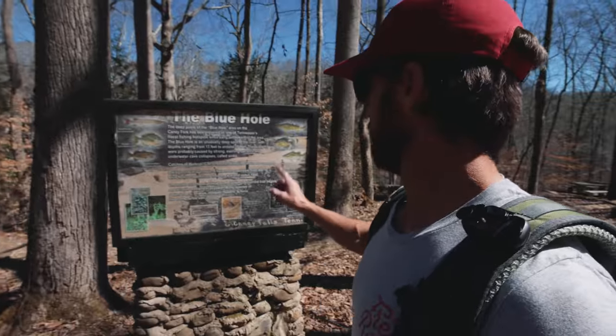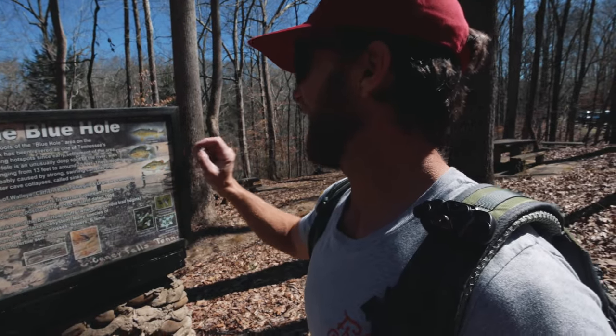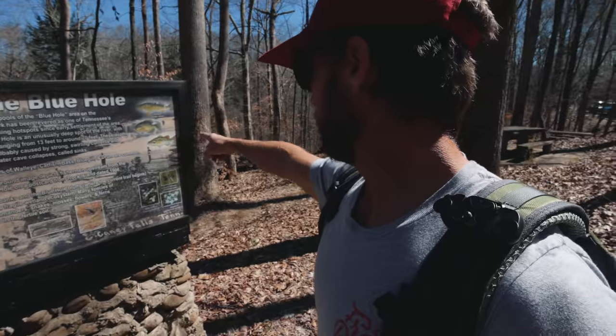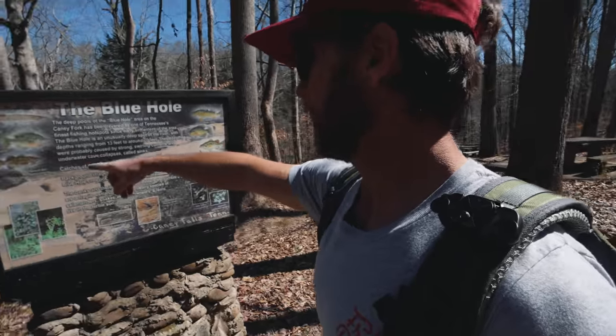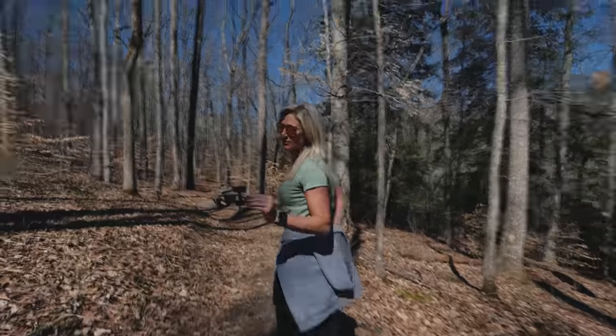We're gonna go check this one out, the Blue Hole. Deep pools in the Blue Hole area on the Caney Fork have been revered as one of Tennessee's finest fishing hotspots. Walleye, black crappie, largemouth bass, smallmouth bass, bluegill. If you like to fish, this could be a good spot. Even if it was the best fishing spot, Mark would never catch a fish.